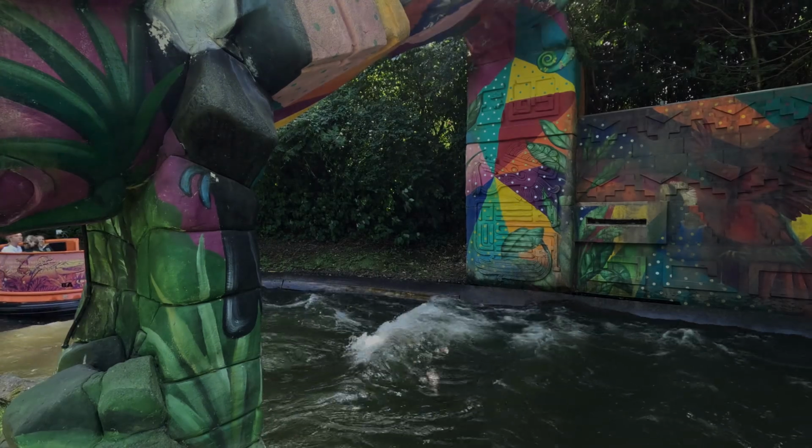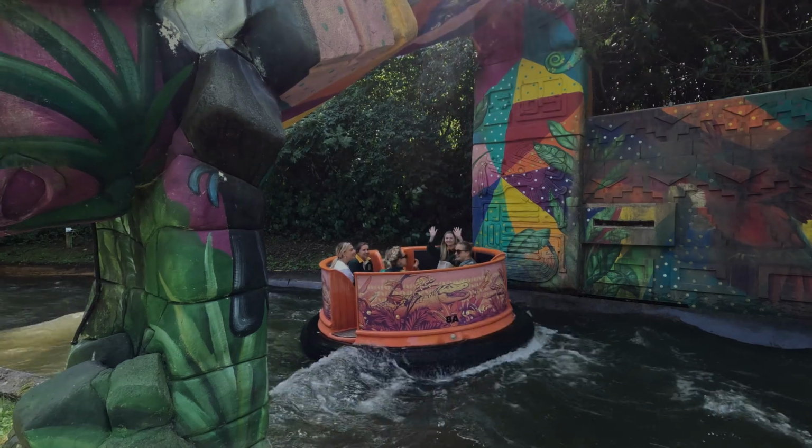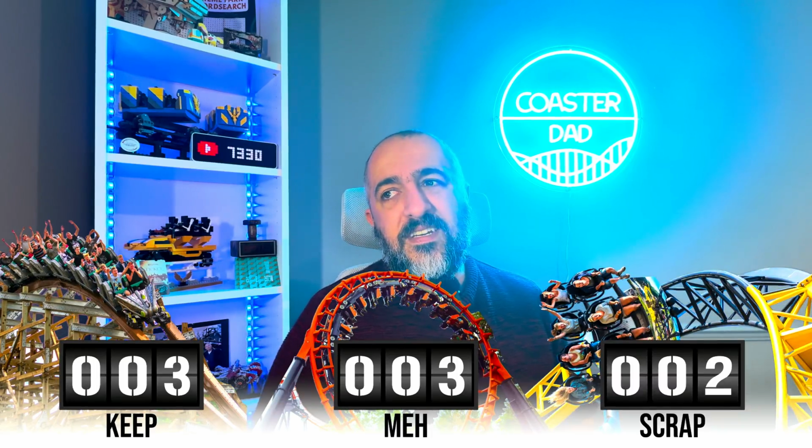But it's really bland and boring. I think I criticised the rapids at Drayton Manor for the same thing. There's just nothing to it, right? There's not even any kind of set pieces on the side or any sort of theming. It's just off you go, and there's not any big drops or anything. It was just kind of meandering slowly, and I wasn't impressed with it. To be honest with you, it takes up a fairly large footprint. I would just scrap the thing.